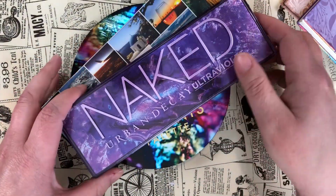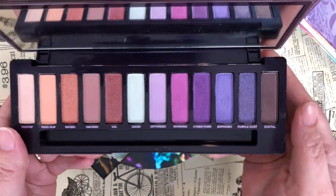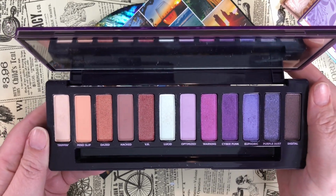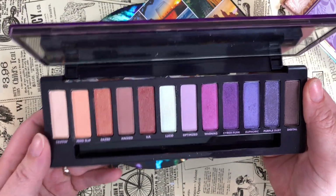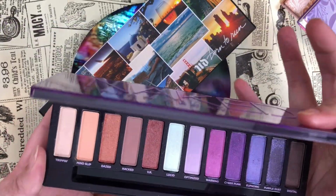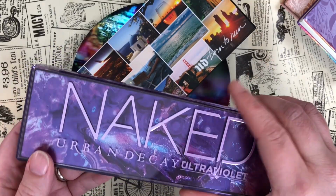Then I have the Ultraviolet palette, and I'm pretty sure I was one of the only people that gave this a rave review, but I stand by my word. I do really love this palette. I love the purples. I like the more blue tones. And I love this little neutral half of the palette that just coordinates perfectly with the not so neutral side. So I really like that one. Kind of redeemed the Naked palettes for me, if you will.